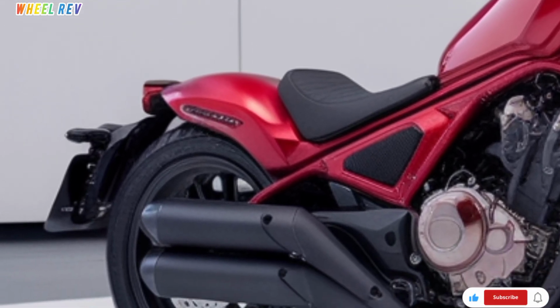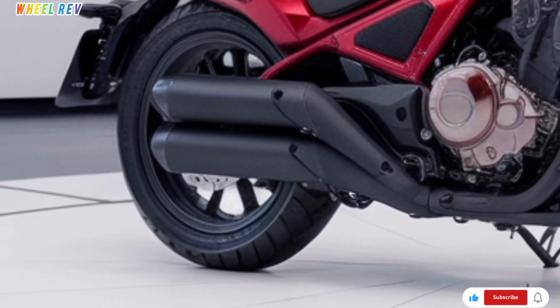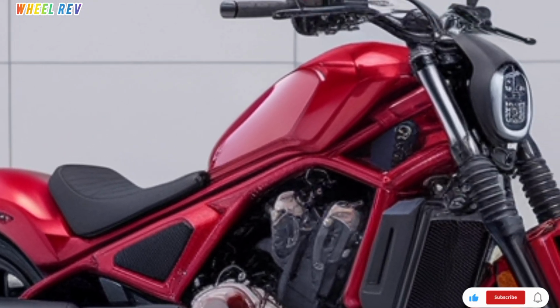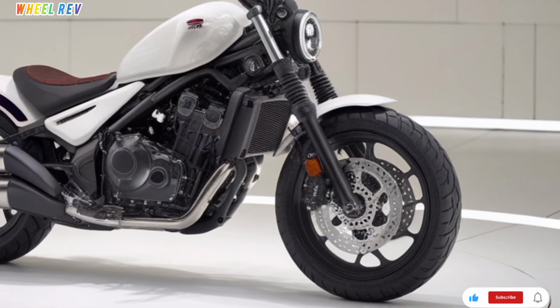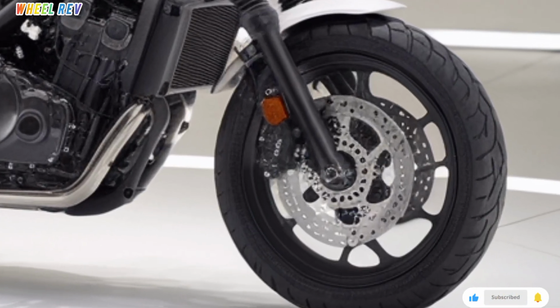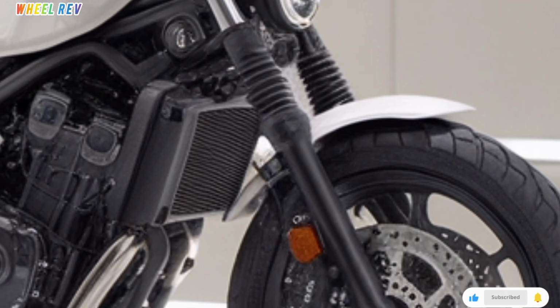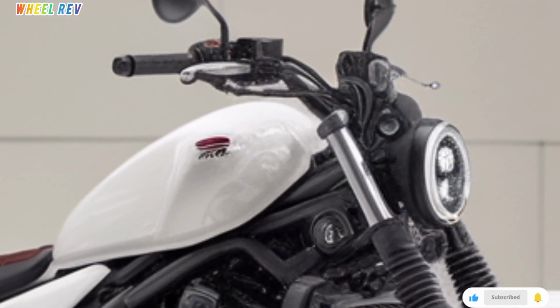At the end of the day, the 2025 Rebel 500 is not about being the fastest, or the flashiest, or the most tech-loaded cruiser out there. It's about balance. It delivers enough performance to keep things exciting without ever being intimidating. It has the looks that appeal to both first-time buyers and seasoned riders who just want something stylish to commute or cruise on. It's customizable without being complicated, reliable without being boring, and priced in a way that puts it within reach for a lot of riders.